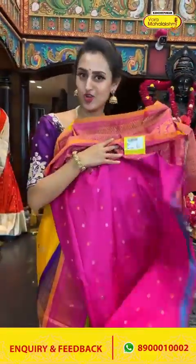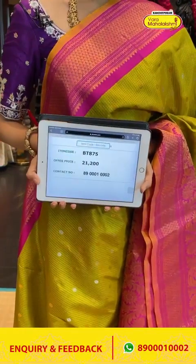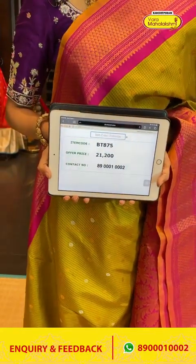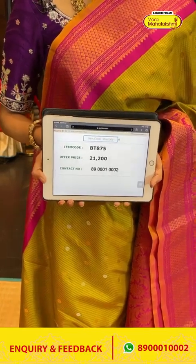And let me also show you the blouse. This is a contrast one. I'll give you the pricing and the contact details of this pretty one. The code is BT875 and the price details are 21,200. To buy, just take a screenshot and ping us on 8900010002.